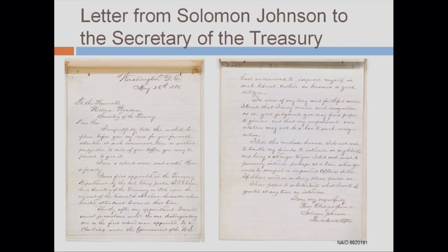Then he says, "In view of my long and faithful service, I trust that I may receive such recognition as in your judgment you may find proper to give me, and that my unfortunate race relations may not be a bar to such recognition." So here he's pointing out, just because I am a Black American, give me a fair shot and give me the same recognition that other employees are getting as well.